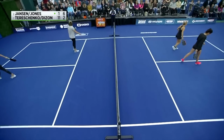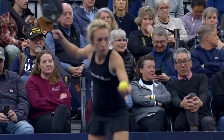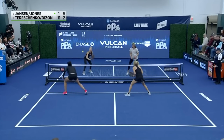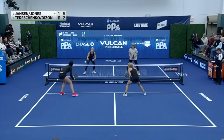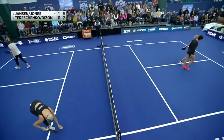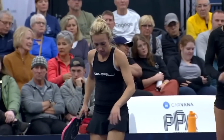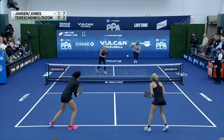Second serve. Yeah, a lot of action on that Tereschenko cross-court dink. She hits it as well as anybody with that backspin. Point. We didn't see many errors like that one from Tereschenko in the first game. Yeah, just needed a little bit more shape on that forehand roll. Went pretty linear with that and caught the tape. 7-2.